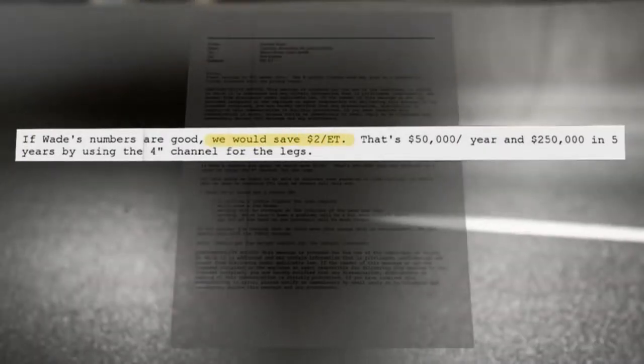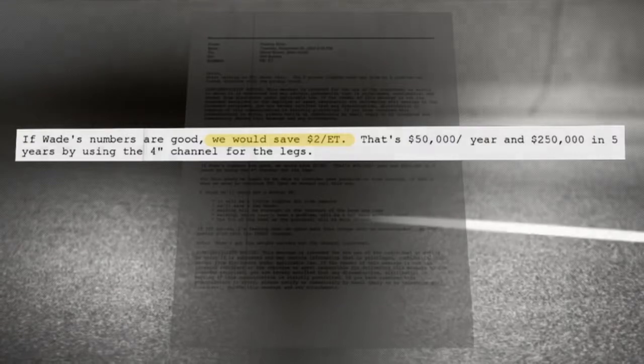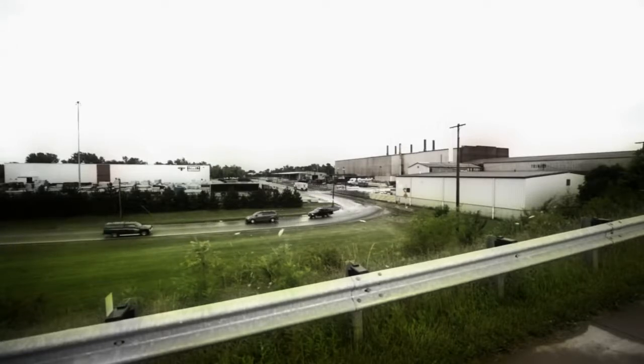The design change made to the ET Plus helped save the company just $2 a guardrail. Trinity disagrees with the decision and is appealing, arguing the omission was an administrative error. But Trinity also argued it was not required to disclose the change in the first place because it did not impact safety.